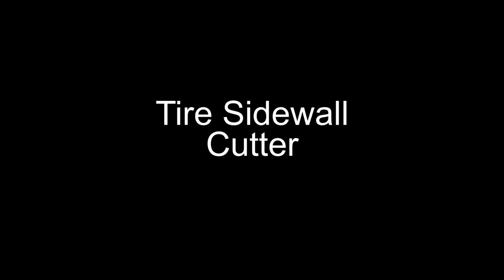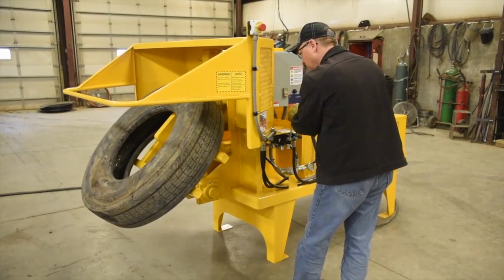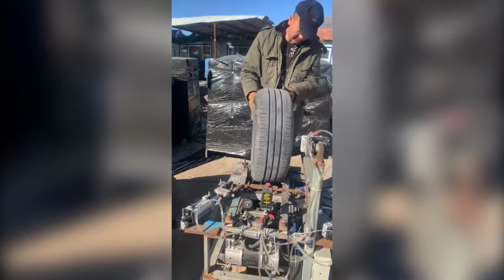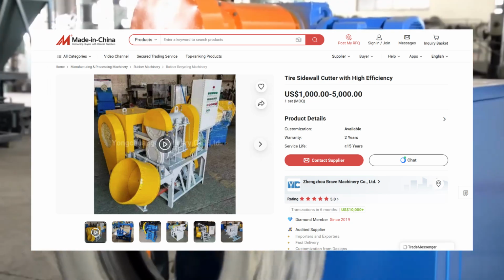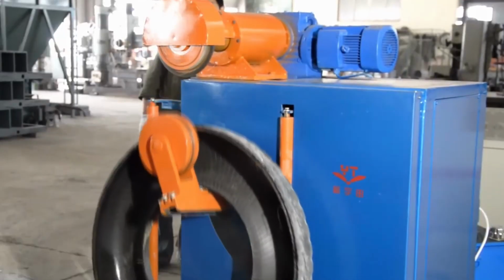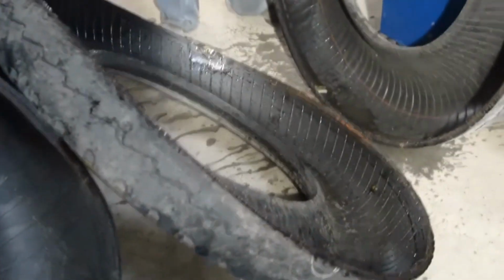What happens to tires that are too damaged for retreading? They usually end up in bulky, problematic waste piles. The tire sidewall cutter offers a simple and profitable solution. With an initial investment of around $1,000, this machine allows you to deconstruct scrap tires efficiently. It cleanly slices the sidewalls from the tread, turning one piece of difficult waste into two manageable products.